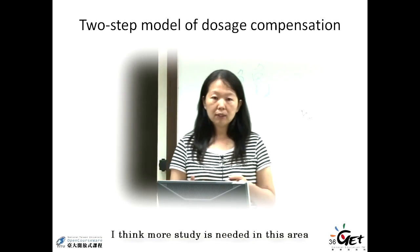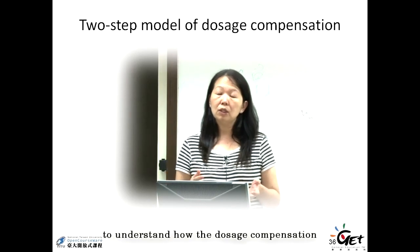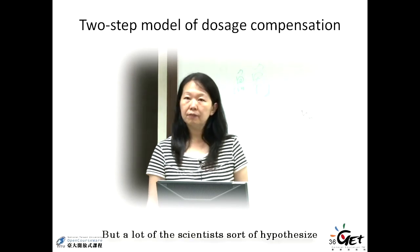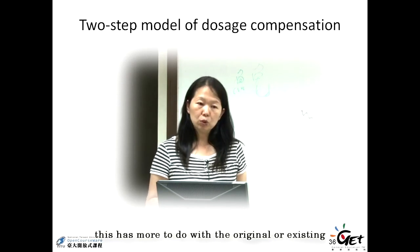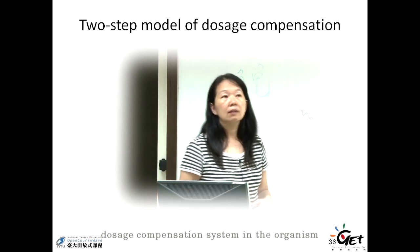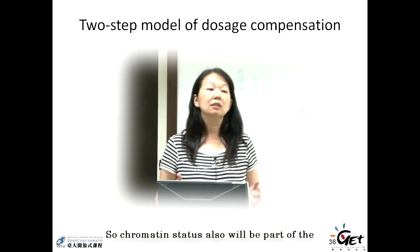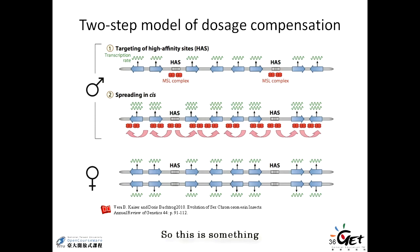I think more study is needed in this area to understand how the dosage compensation can spread through the entire chromosome. But a lot of scientists hypothesize this has more to do with the original or existing dosage compensation system in the organism, and also the chromatin status. So chromatin status may also be part of the gene regulation system. So this is something that remains to be further investigated.